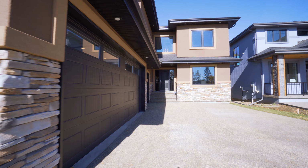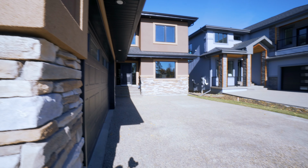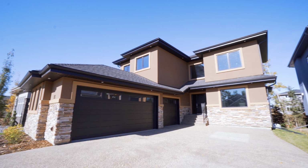This home is truly exceptional. It offers over 3,200 square feet above grade living. There are three very spacious bedrooms and 3.5 bathrooms.